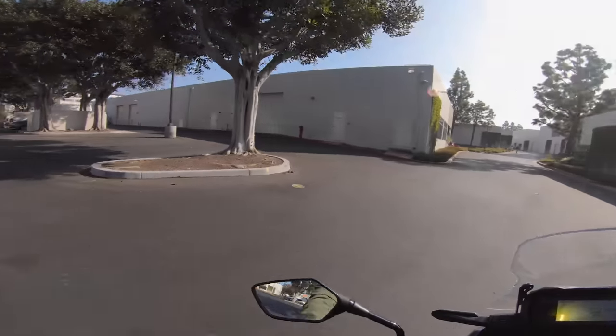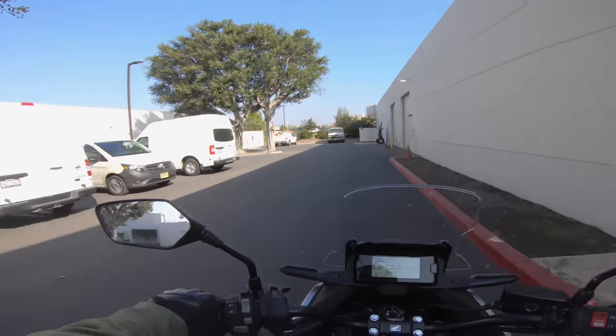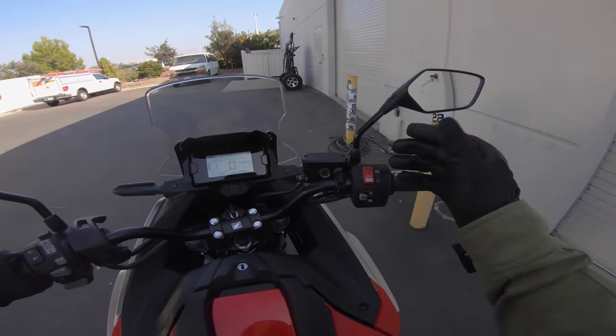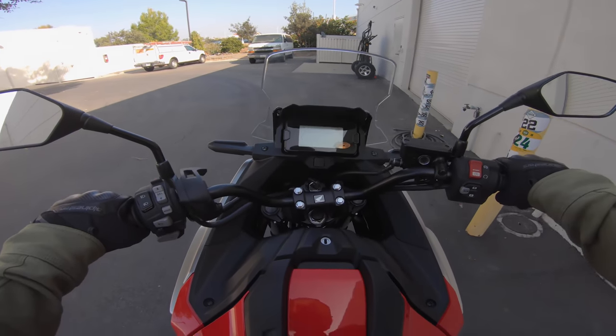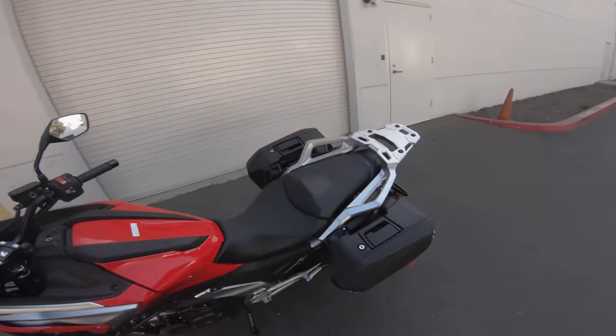Time to get off our motorbike and finish up our MC commute. We're going to click this thing over into neutral right here, shut off the key, and that is it for our time aboard the NC750X.